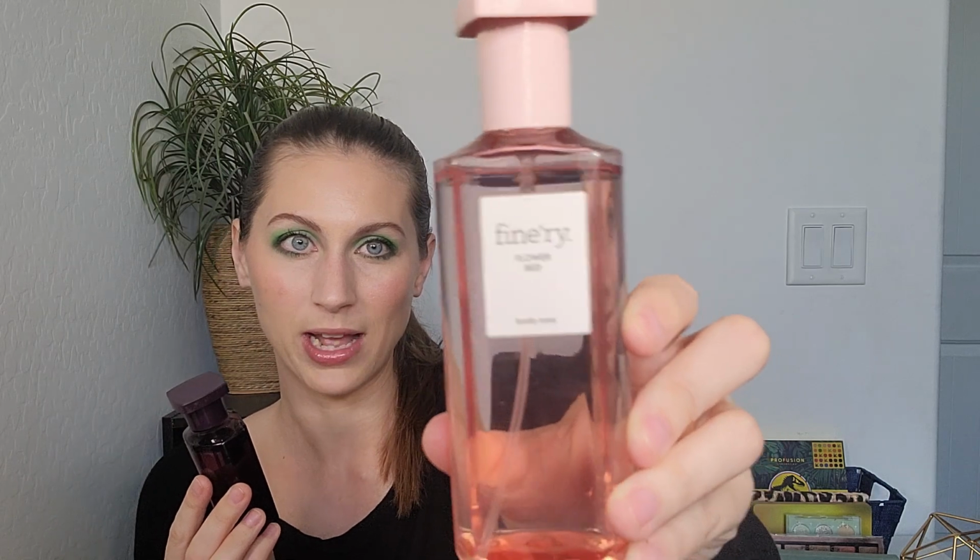This is Flower Bed, and I really like these. I wish they had a little bit longer lasting power. This one definitely is a much softer and not as intense, of course, as the perfume, because this is more of a body spray. So they don't last quite as long as I'd like. However, I don't mind a touch up midday, so that's okay with me.